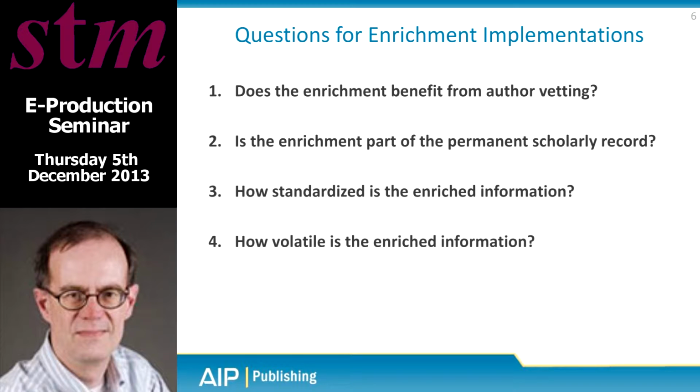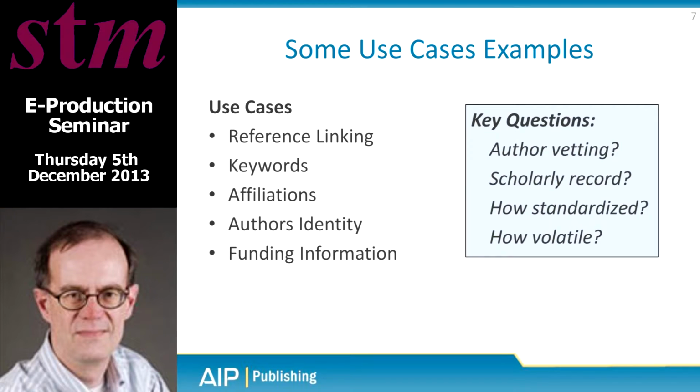Now I want to try them out against some of the projects that we've been doing in the industry in the past and going forward before I go to the AIP case study. So if you think back to the 90s, the first really exciting content enrichment that we all did was reference linking. When we put our journals on the web and started linking the references, that's what led to Crossref and all kinds of things. And there were a number of different ways of doing that, and it was really interesting history there.